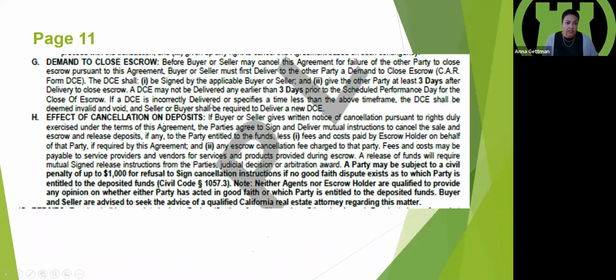Okay, so the demand to close escrow. The reason why I'm outlining this is if you are having to issue a demand to close escrow and delivering that, we don't necessarily get involved with that, but we definitely need to know that this is happening, so we can be aware if we're starting to look for something, or reach out to the lender to say, hey, where are you at? Because we have a demand to close escrow, we haven't received loan documents, so on and so forth.